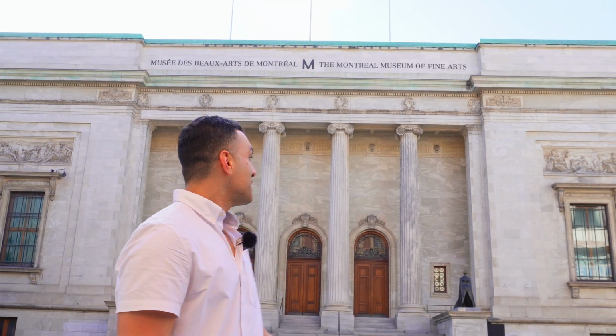Across the street is the Museum of Fine Arts of Montreal. We heard so much about it. We wanted to check it out, but unfortunately it's past 5 o'clock. We couldn't make it before 5 o'clock on Sunday. It's closed, but you can see the outside. And tomorrow is Victoria Day. We couldn't make it, but maybe some other time.